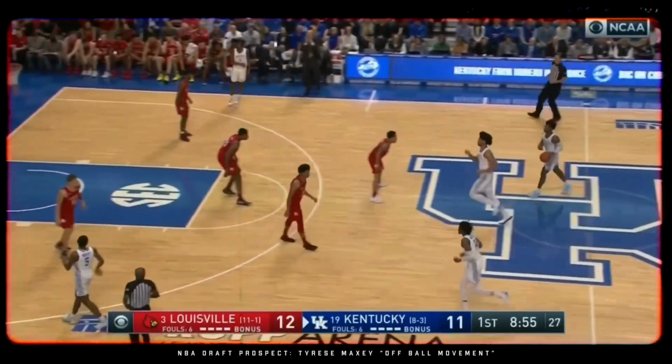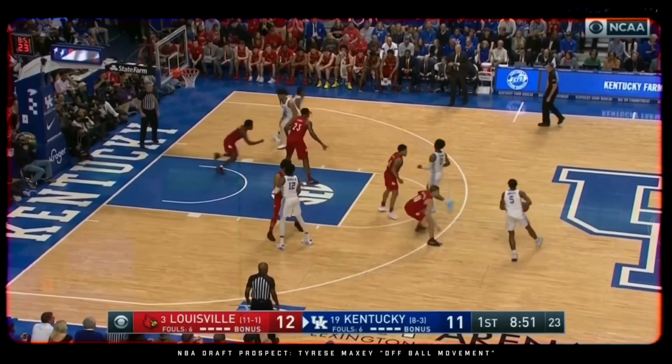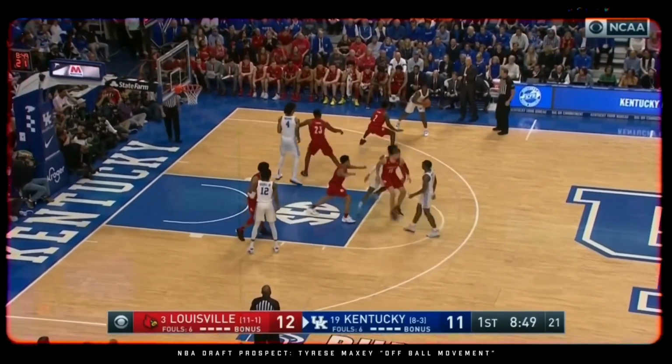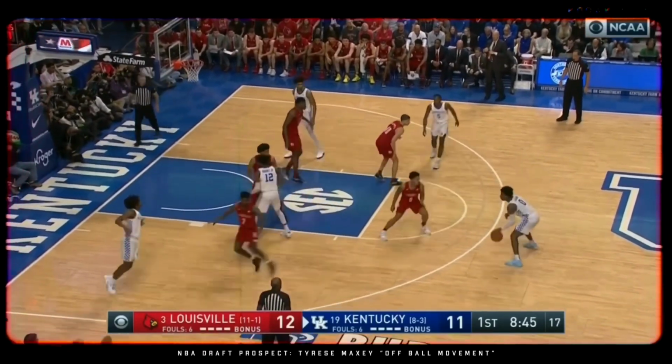Finally, we see how that off-ball movement can lead to open looks for his teammates. Maxey switches between running from wing to wing and curling the screen. When he finally curls the screen, he collapses the defense, leading to the open three.